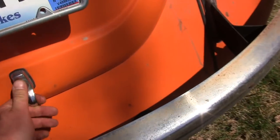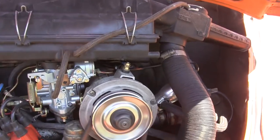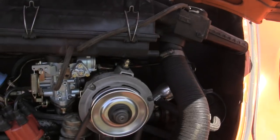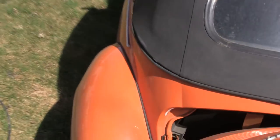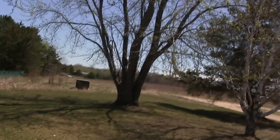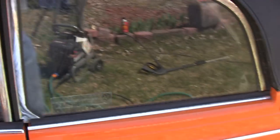But after a little drive, it's running a little bit better. Something's going on, I'm not sure what, but it's still got a little wobble to it. But it's running a lot better than it was, so I think we're going to go ahead and wash this thing, and probably not take it for a spin today after I just washed it, you know. Don't want to get it on the dirt, but it's running better, it's getting there. A few more things I've got to do yet.